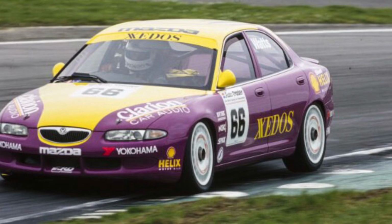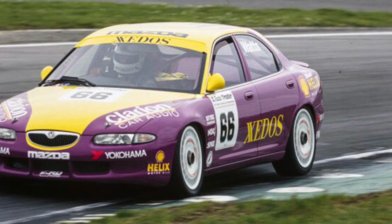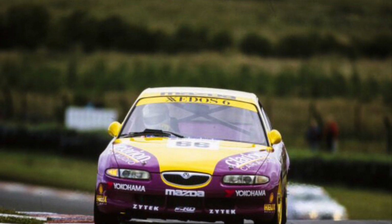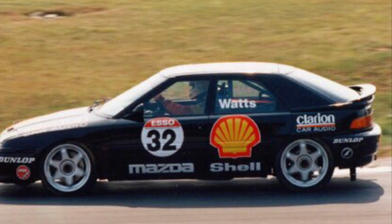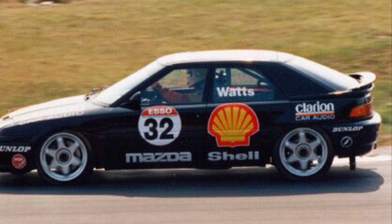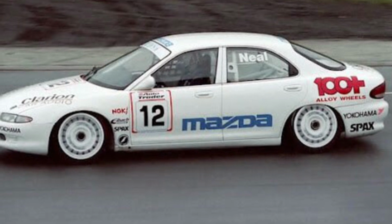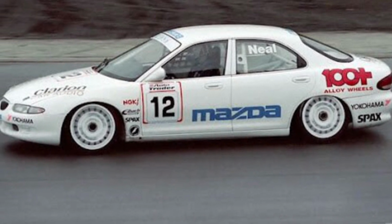Finally, I need to apologise for the photographs on this one because the car wasn't run for too long and it was crap, so there's not many good photos. That being Mazda, again, like I say, I think was a little bit like Peugeot in the sense that they wanted to enter in the Super Touring when British Touring Cars was arguably at its peak, but didn't quite have the money to pull it off and really go at the big boys.